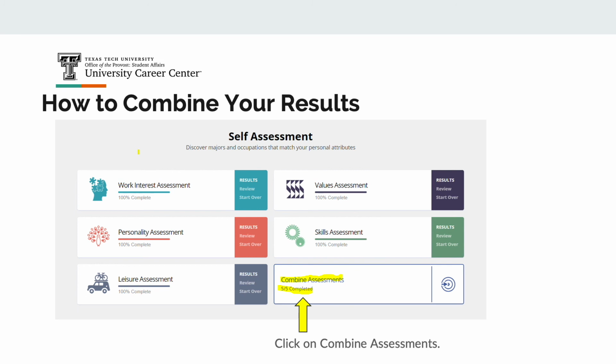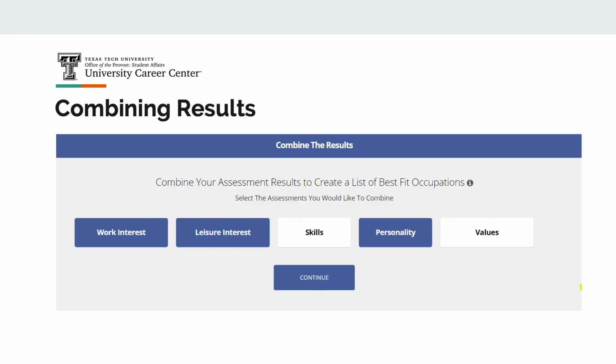On this slide of how to combine your results, you'll see a screen that will let you know if you haven't completed an assessment. When you're ready, click on Combine Assessments. Select the assessments that you felt were most accurate for you, then click on Continue. Be aware that the skills assessment may be influenced by your interests and may not present a realistic picture of your actual skills. For example, I'm interested in being a speech pathologist, but I don't have elevated skills in science, and that would create a challenge for me to succeed.